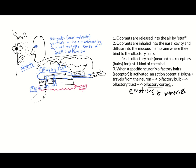Okay, and the last thing that we're going to go over for smell is a little bit of a statistic. We have about 40 million different types of receptors.